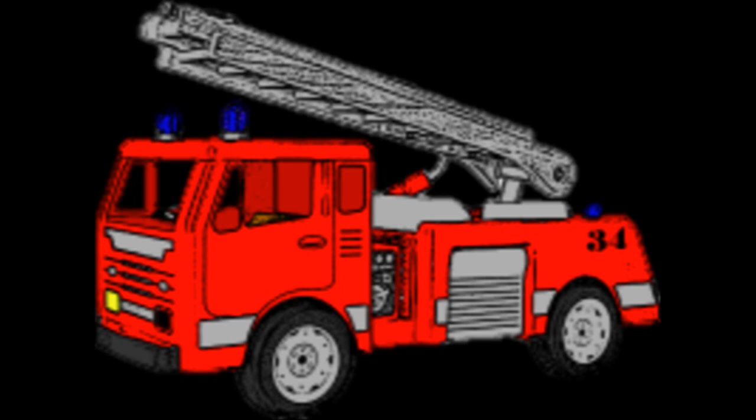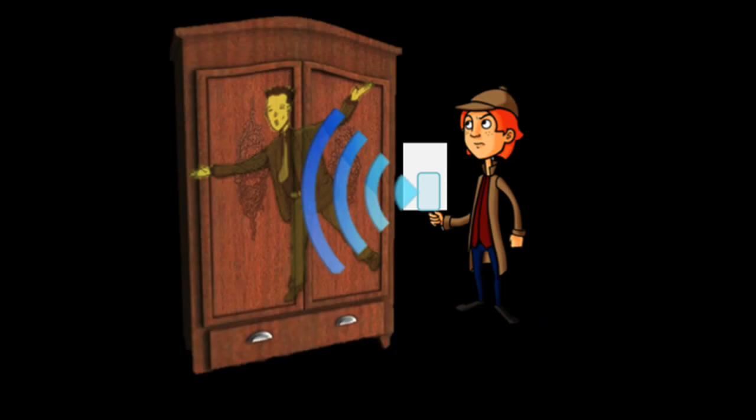This technology could be used to help search and rescue teams to find survivors trapped in rubble after an earthquake, or to allow police officers to identify the number and movement of criminals within a building to avoid walking into an ambush. It could also be used as a personal safety device.